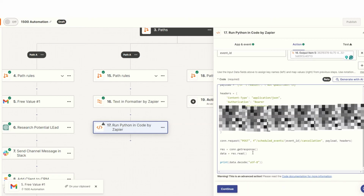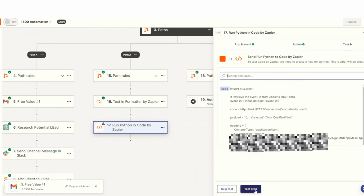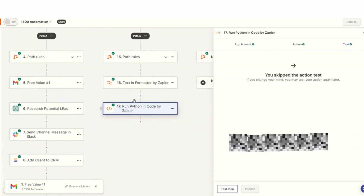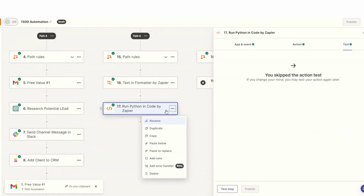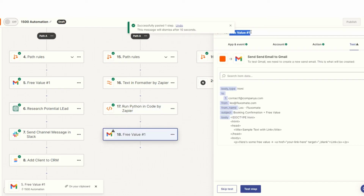Now, I'm not actually going to test this because if I do, it'll cancel the meeting and I don't want that just yet. So I'm just going to press continue and I'm going to skip the test for this one. Now, what we're going to do is send another email. So I've already got the email task here, so I'm just going to paste below. And this I'm going to call Cancellation Email.